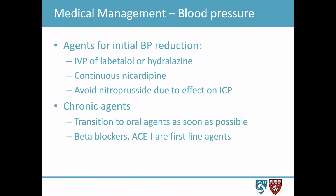Choice of agents is important here. Really, you want IV drugs initially. So either pushes of labetalol or hydralazine, or continuous nicardipine. You want to avoid nitroprusside due to the effect on ICP. And then chronic agents, you really want to get these patients over to oral agents as soon as possible. And so these are beta blockers and ACE inhibitors as the first line agents.